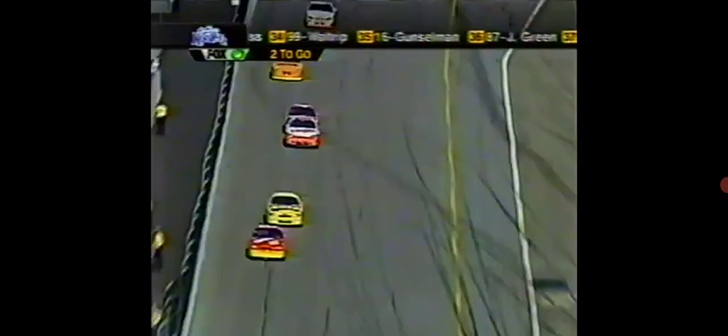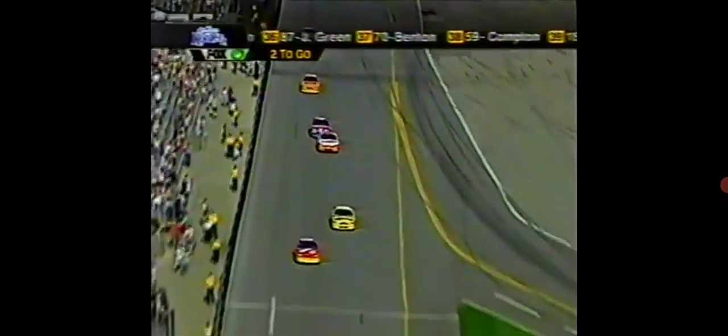Trouble. That's Vassar. Jimmy Vassar in the 30. And he takes Jason Keller with him hard into the outside wall. And then gets hit hard by Mike McLaughlin. Now, this will be the race here. Remember, they will not red flag this race as they come to the white flag and the caution. This is the race for Dale Earnhardt Jr.